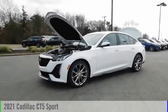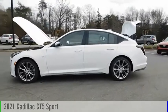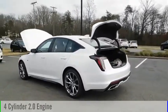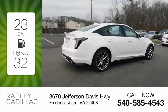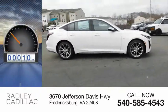We are pleased to show you the 2021 CT5. This vehicle is powered by a rear-wheel drive, four-cylinder, 2.0-liter engine, and comes with an automatic transmission. Great fuel efficiency saves you money by requiring fewer trips to the gas station. This vehicle has less than 100 miles.